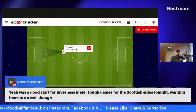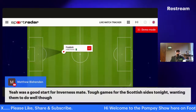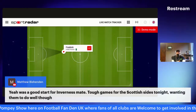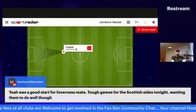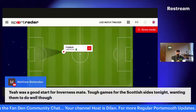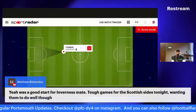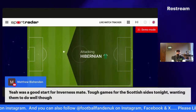Matthew saying, yeah, was a good start for Inverness, mate. Tough games for the Scottish sides tonight. Wanting them to do well, though. Absolutely, Matthew. We want to see as many UK clubs in the group stages as possible. So come on, Hibs. Come on, Dundee United. And also come on, Linfield. And hopefully it'll be fantastic to see Lincoln Red Imps as well progress. Obviously, Gibraltar, their football has got next to no money in it, so it would be a massive achievement for them to get through to the next round.